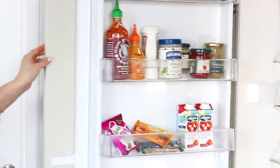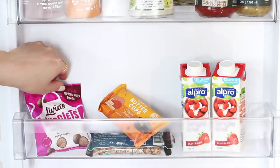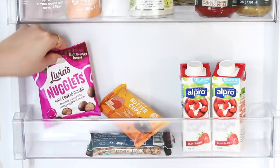After lunch, I had some of these Livia's Kitchen raw cookie dough nuggets. These are amazing, especially when they're kept in the fridge. I love anything from this brand.